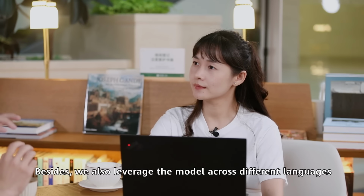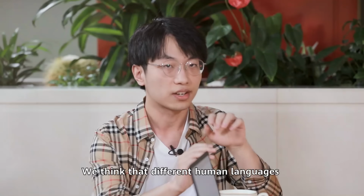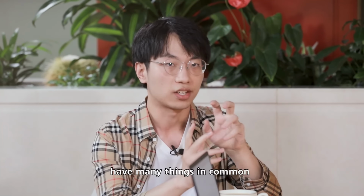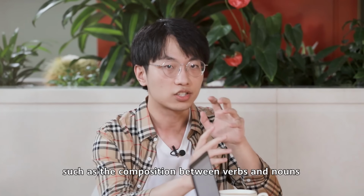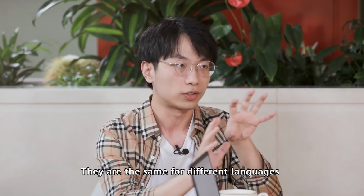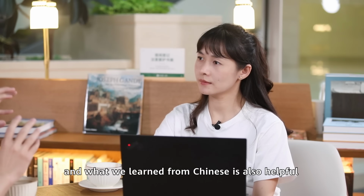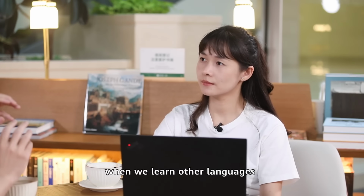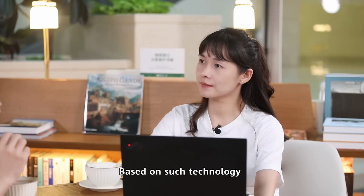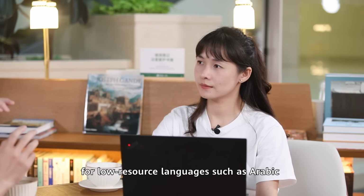Besides, we also leverage the model across different languages. We think that different human languages have many things in common, such as the composition between verbs and nouns, they are the same for different languages. What we learned from Chinese is also helpful when we learn other languages. Based on such technology, we are building big models for low-resource languages such as Arabic.